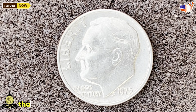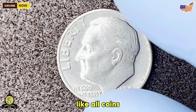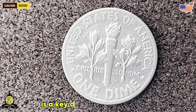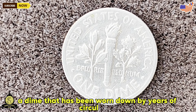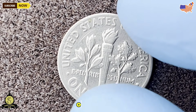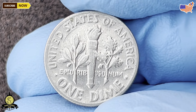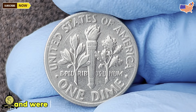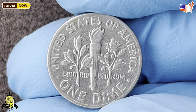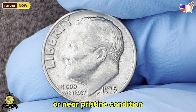Another important factor that contributes to the value of the 1975 dime is the coin's overall condition. Like all coins, the state of preservation is a key determinant in its value. A dime that has been worn down by years of circulation, scratched, or damaged is generally worth less than one that has been well preserved. While most of the 1975 dimes saw heavy circulation and were subjected to the usual wear and tear, some rare examples managed to survive in pristine or near-pristine condition.